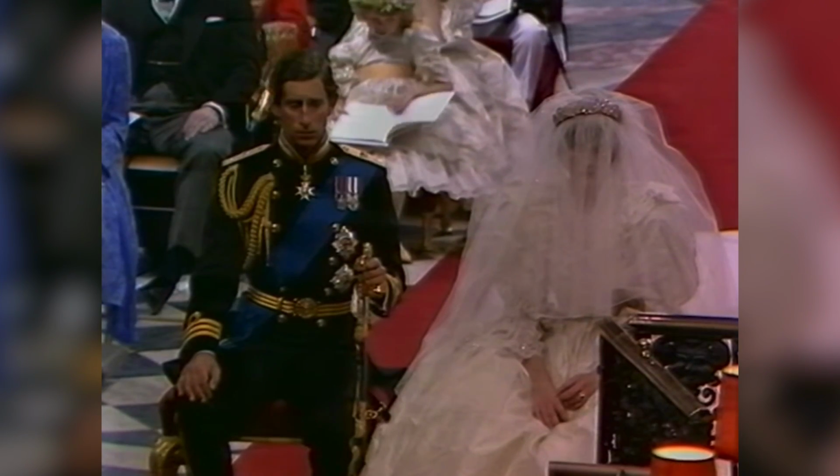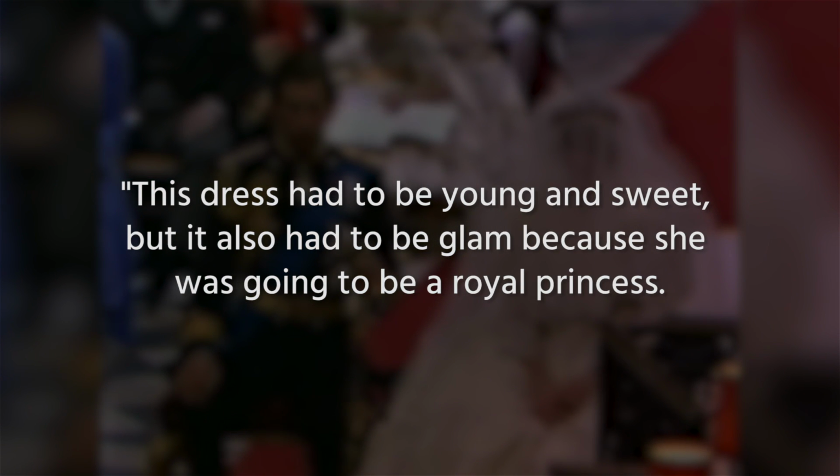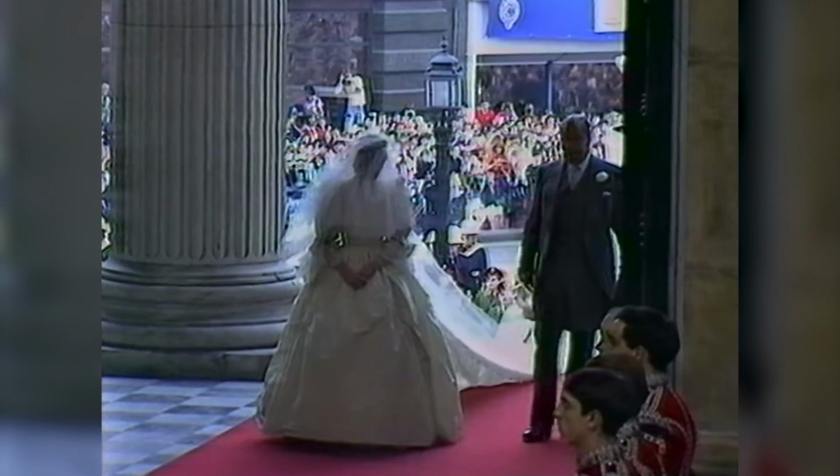As David Emanuel, designer of the famous dress, told Entertainment Tonight, the dress had to be young and sweet, but it also had to be glam because she was going to be a royal princess. She couldn't do a quiet-looking, low-key little gown. Her gown featured a record-breaking 25-foot-long train, which was embroidered by hand with pearls and sequins.